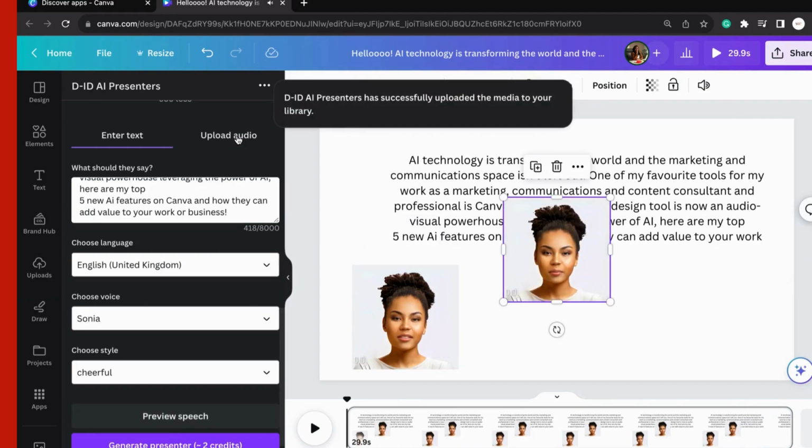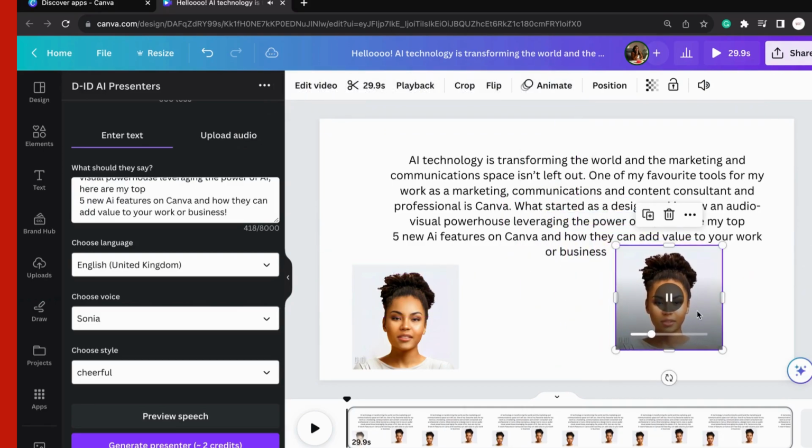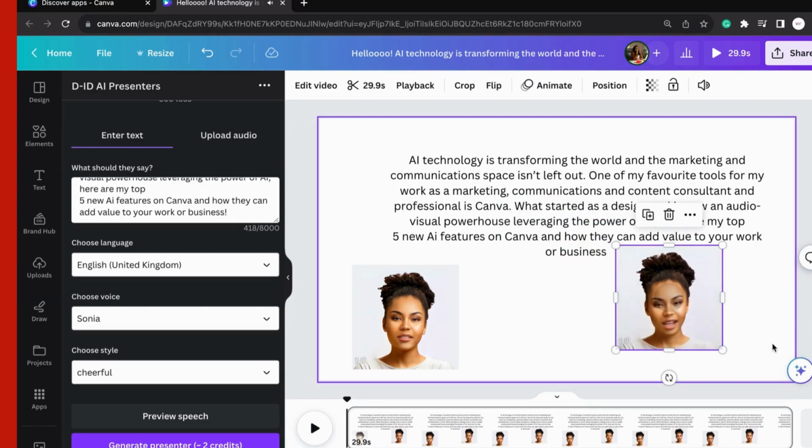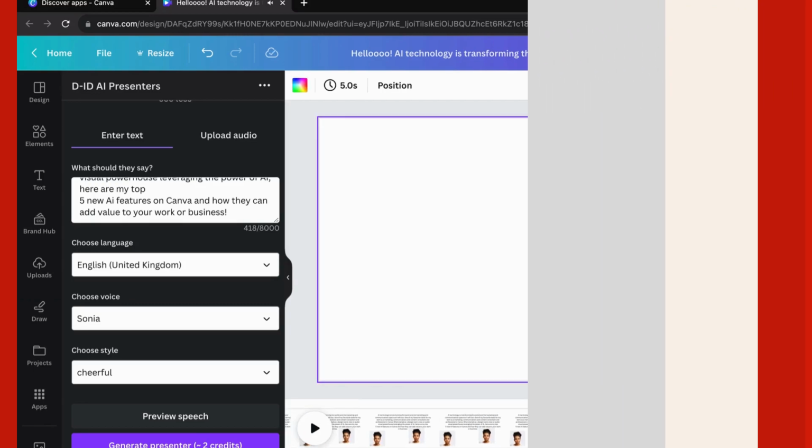Hello. AI technology is transforming the world, and the marketing and communication space isn't left out. One of my... leveraging the power of AI, here are my top 5 new AI features.